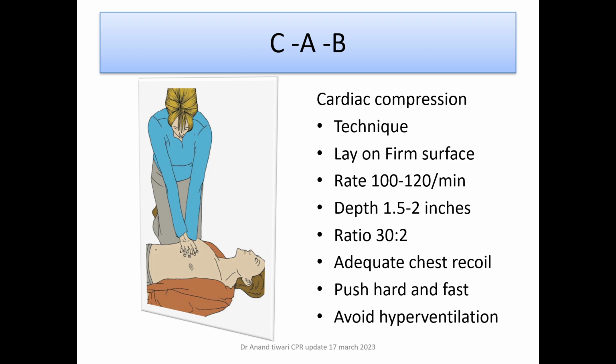Allow for adequate chest recoil. In case of a layperson performing CPR, continuous cardiac compression is also acceptable. In order to improve the quality, you have to push hard and fast, and at the same time do not hyperventilate. If you give a breath, it should be just enough to get the chest to rise, and if you hyperventilate, there are chances of gastric regurgitation and vomiting.